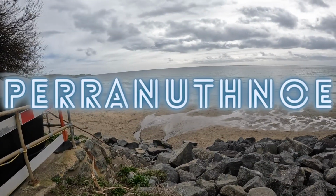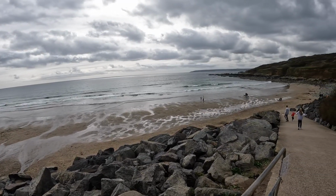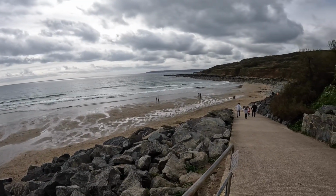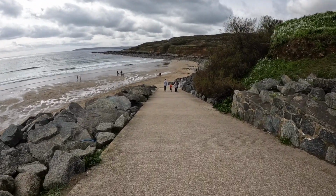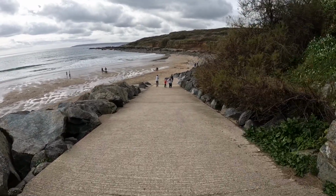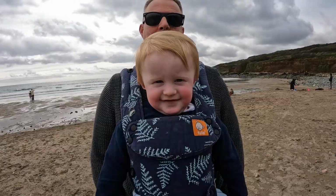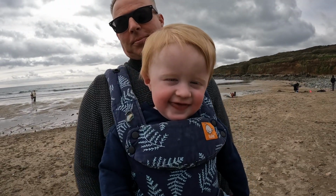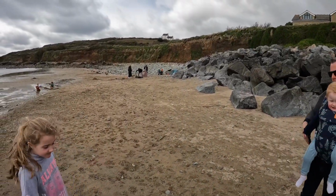Up next, we headed over to Perranuthnoe Beach, a hidden little beach mainly used by locals. Again, it has amazing surf and is on the southwest coast path, just along from Praa Sands towards the Penzance way. It's not only a beautiful beach, but there's an amazing cafe, toilets open all year round, and a quaint little village atmosphere. At high tide, the whole beach disappears though, so be sure to check the tide times before you head down. Let's go and have an explore.